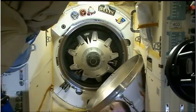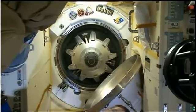So again, just waiting for the pressures between the two vehicles to equalize out before the hatch comes open.